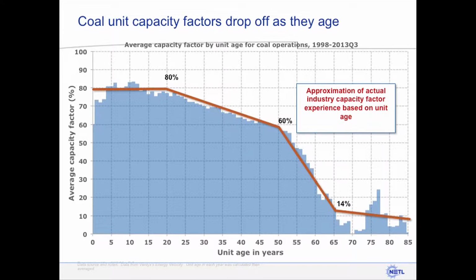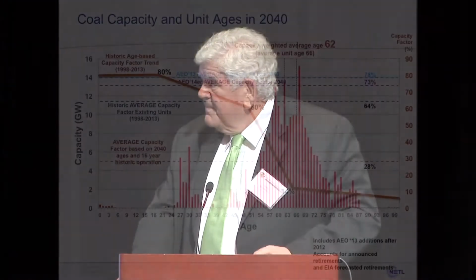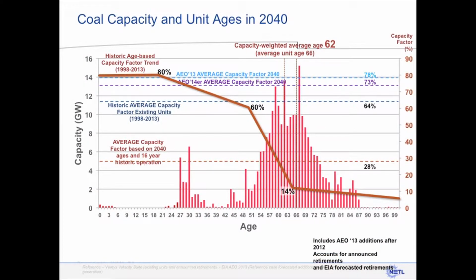This is the capacity factors that EIA came up with for the fleet to achieve those terawatt hours. They backed it down from 78 to 73. 73% capacity factor for this fleet. There's the historical capacity factor for the fleet for the last 15 years. It's only 64%. Magically, though, we're going to get to 73 out of this fleet at age 62. Let's look at how we think old plants work. And that tells us the weighted average for this fleet should be 28% capacity factor. So we have a problem. And the problem is, how do we sustain this to achieve 73%?